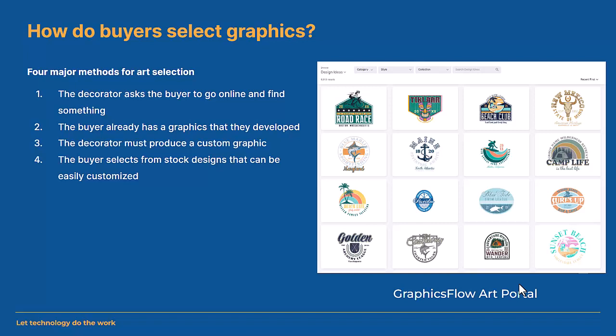So custom graphics need to be reserved for times where you have larger minimum order quantities where you can cover the development costs, or there's reorder potential. But doing one-off orders with a lot of custom art development, on its surface, is not a great idea. And we want to try to provide alternatives, because unfortunately your customers don't understand where graphics come from, and they just think they magically appear, right?